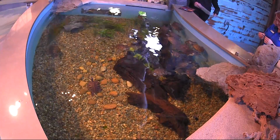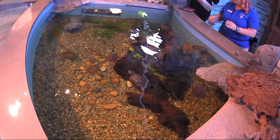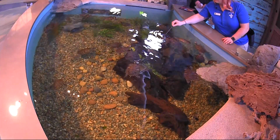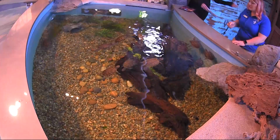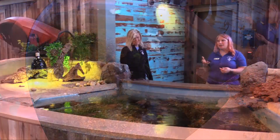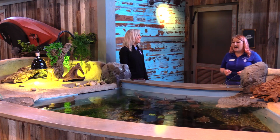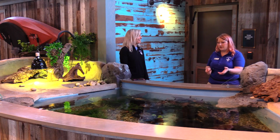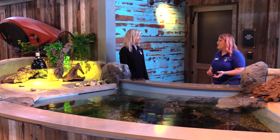Okay, so we've met Nitro, the tortoise. We've met our turtles in here. Are there other animals that we have at the St. Louis Aquarium? So we have lots of different animals, especially if we're talking about turtles and tortoises. We have Nitro and Nugget, our two sulcatas, and then we also have all of these wonderful semi-aquatic turtles. But then we have some other turtles that live in some of our other habitats.